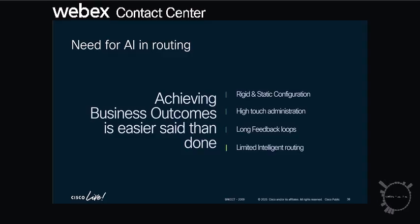And there is some intelligence, like you can match skills and things like that, but not real intelligence of matching the dynamically changing attributes of the customer intents and the agents as well. So how do you bring them together? The feedback loop: you can look at the report for an outbound campaign manager and make changes accordingly. So that is actually manual in nature. The feedback loops are very, very long. And it is all reactive in nature. So that is why you need AI to bring all of these different challenges together and still be able to route the contact to the right agent.